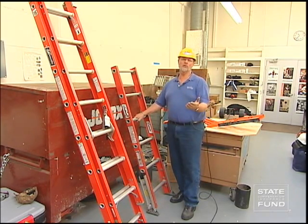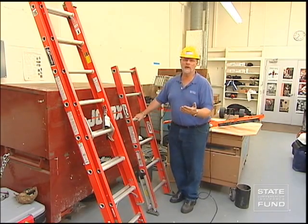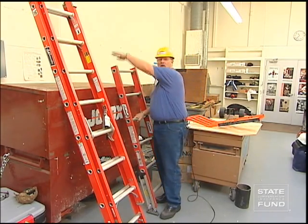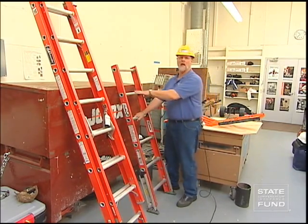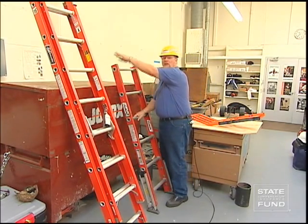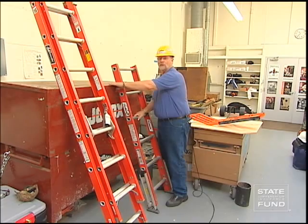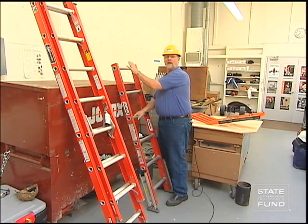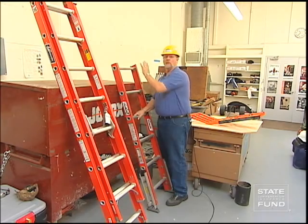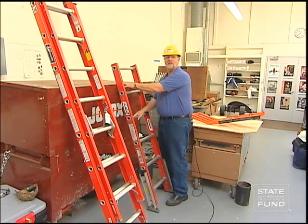One of the most critical things we need is a ladder that will extend 3 foot above our access and egress point. As you can see from this little sample ladder here, we're only extending about 8 inches above the platform or the access and egress point. We need to make sure that this extends 3 foot above the roof line, or above the access line.